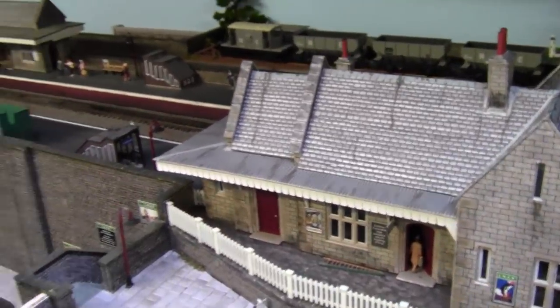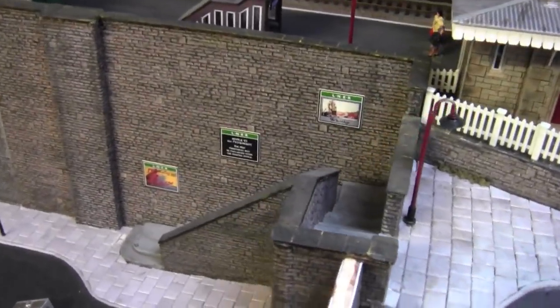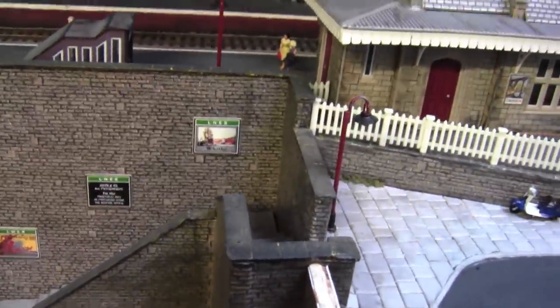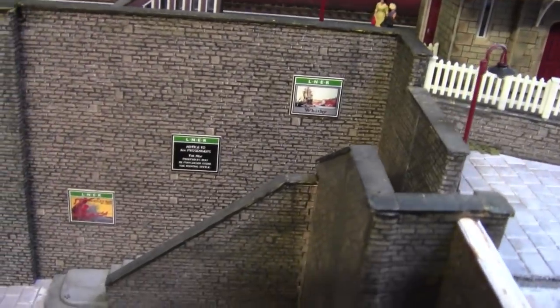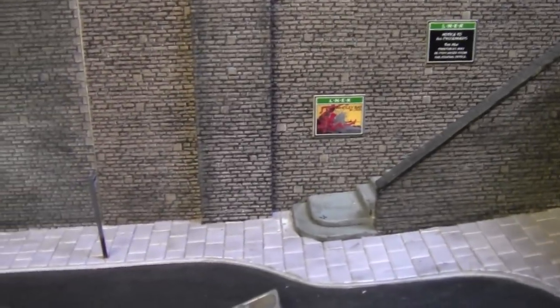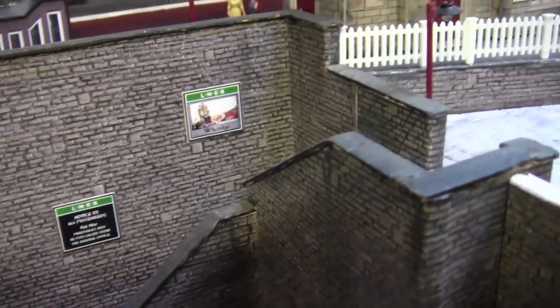Anyway, this is a staircase I did many years back. This was made out of 3mm plywood, but the new one, I'll be making out of card. So I'll be making it something similar to this.